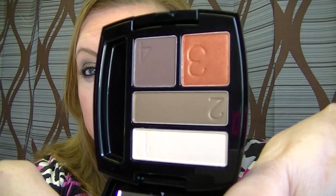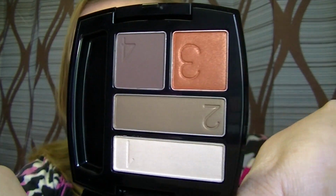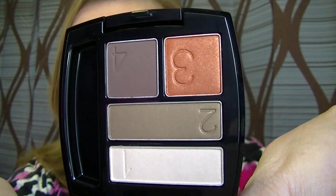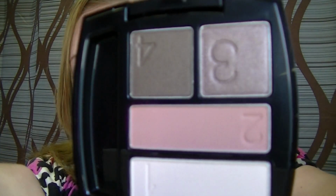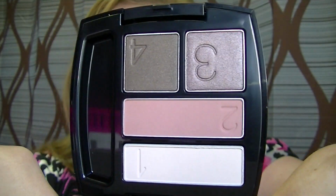I haven't used any of these yet or swatched them, but I don't know what's wrong with me. I just got like nude mania or something. So this one's the Go Natural. The next one is called Barely There. And I think there's 4 of these, but I only got 3, because there was only 3 I was interested in. I think this one's really pretty. This one's very Naked 3 from Urban Decay. Very reminiscent of Naked 3. Yeah, so this one's Barely There.